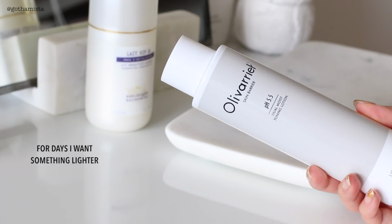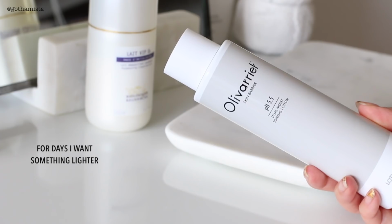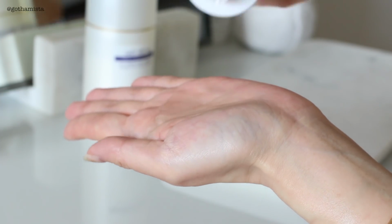I have recently revisited this amazing hydrating toner. It's like, why did I stop using it? The one from Olivarier, their pH 5.5 Dual Moist Toning Lotion. But yeah, this has a beautiful consistency because it's not really thick. It's not as thick as, obviously, the HYDRATORS Premium.